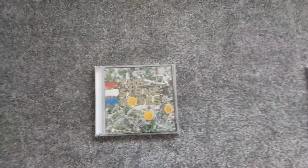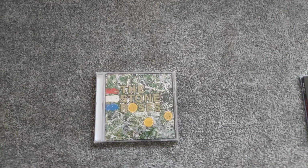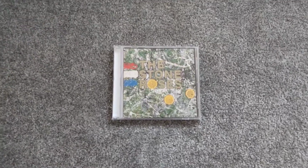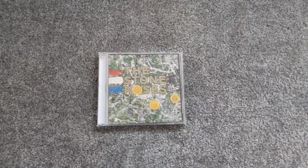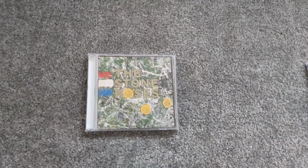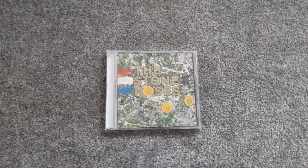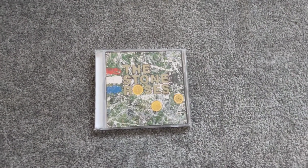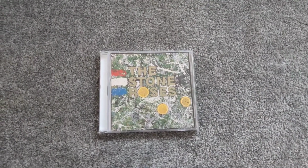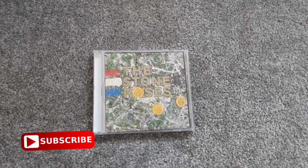Hi everyone, this is my CD album collection from 89 to 94. Now I am doing it in year of release order, starting in 89 with the Stone Roses, and moving along from 89 to 94. I personally like to have my CDs in chronological order, just so I can show the history of British music throughout the 90s, starting off in 89, working its way up to 99, 2000. You can see the vast change in different music styles going from one end of the decade to the other. So that's how it is.